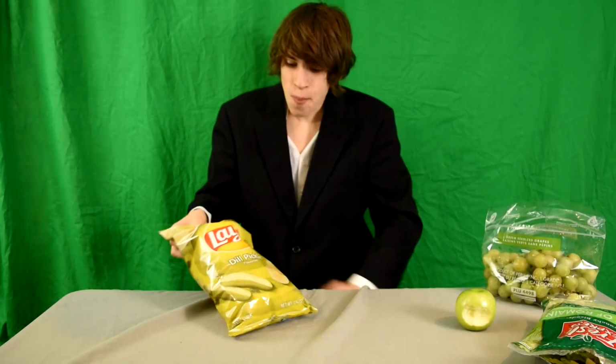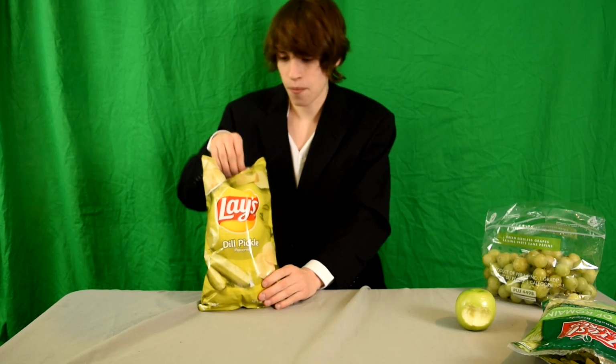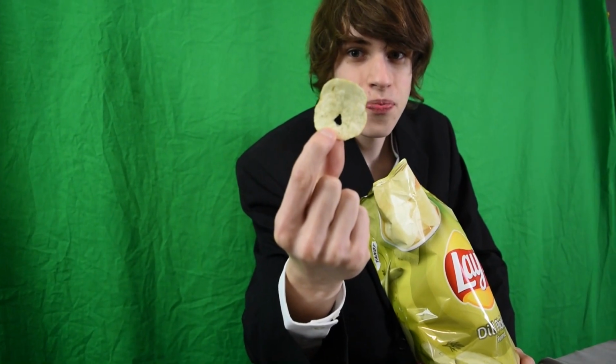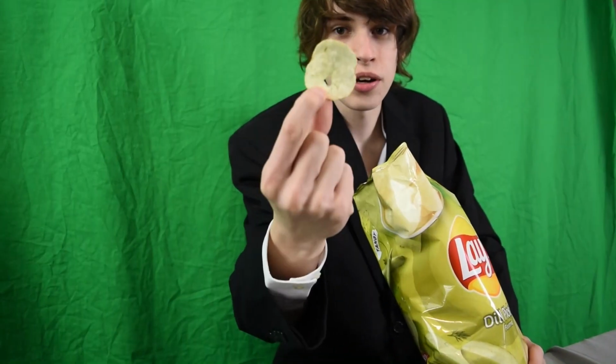Next, we got dill pickle chips. Now, I wanted to get regular pickles, but I got dill pickle chips instead. All right, so they're good, but big but though. This is a sin. This is not green. This is not green.